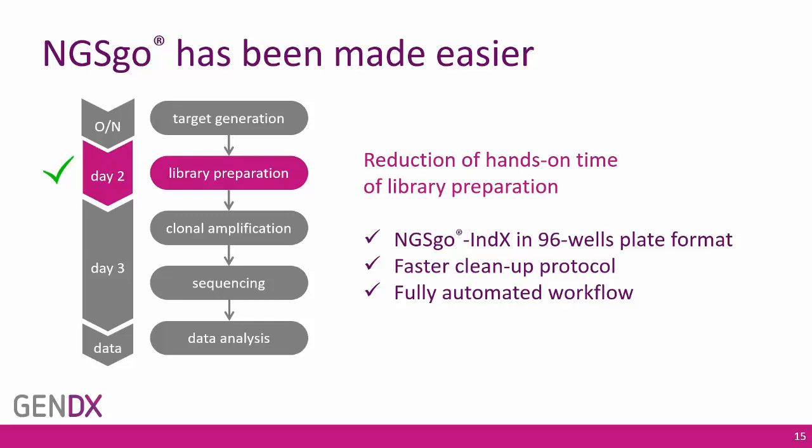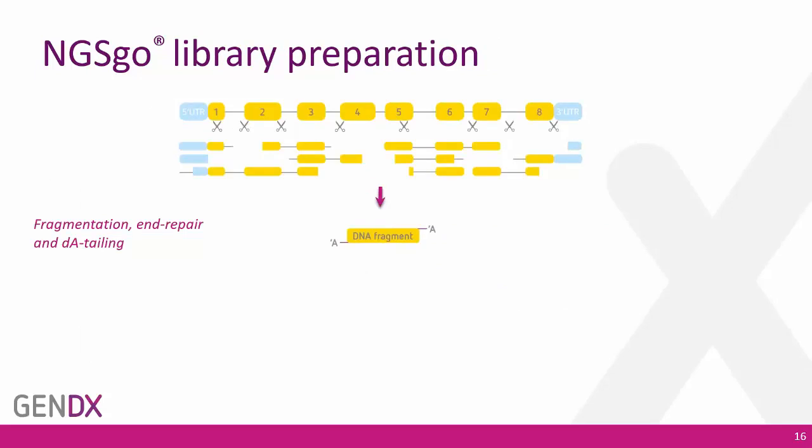Okay, so I will go into a little bit more detail about these optimizations. If you're familiar with our workflow, you will know that the first step of the library preparation involves a fragmentation. And in the same reaction, the DNA, so your amplicon, will also be end-repaired and A-tailed after the fragmentation. The idea behind this is that you will end up with DNA fragments that have an A-tail. And this A-tail is actually necessary for the next step, where the Illumina-compatible adapter, which has a T overhang, will be able to ligate to this DNA fragment.